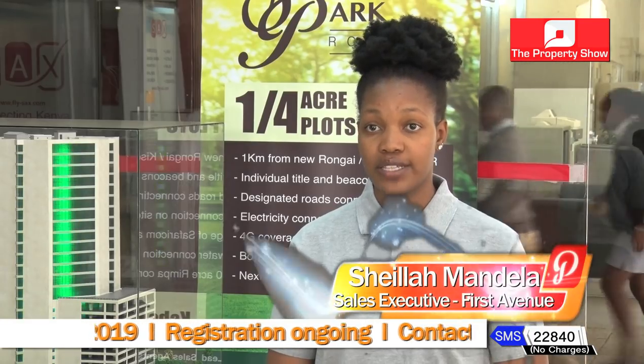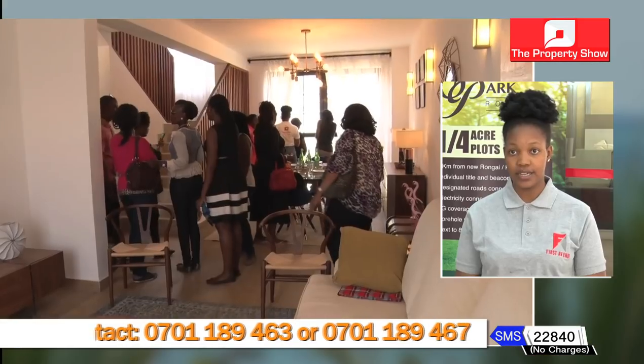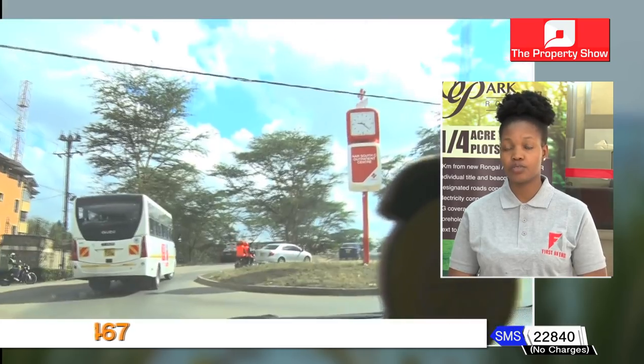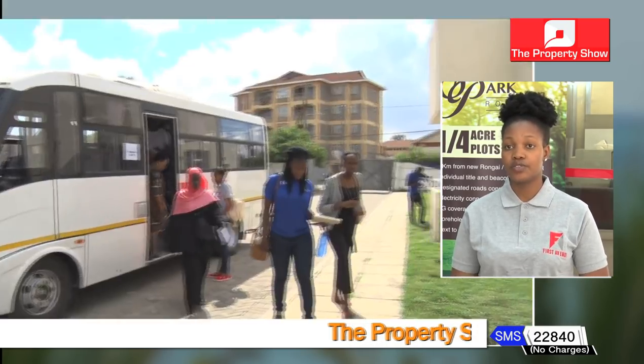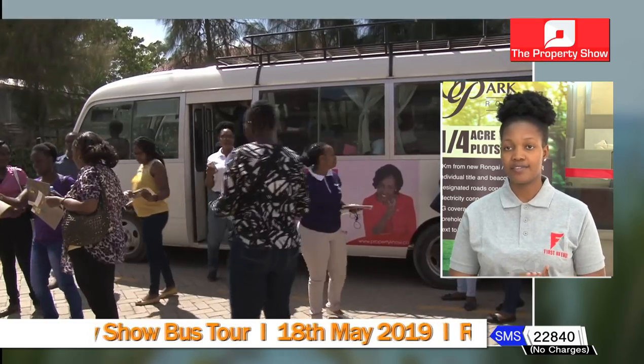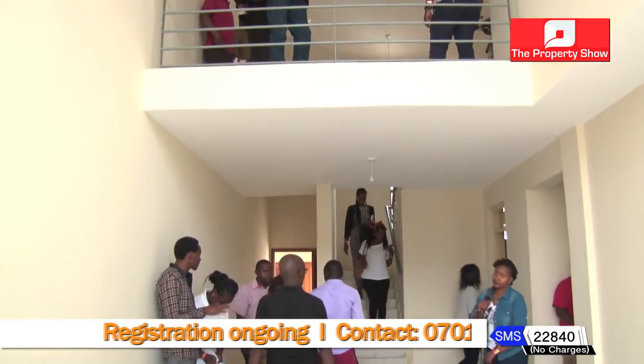Our signature bus tour is here, and it will be on the 18th of May, which is this coming Saturday. So we have selected a variety of investment options where you can put your money, and the routes we've selected for these properties are Wayakiwe and Kiambu Road. So we have apartments, both off-plan and apartments which are ready for occupation.